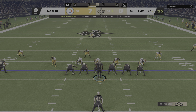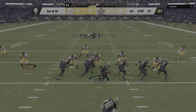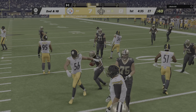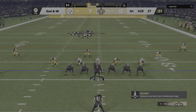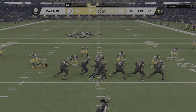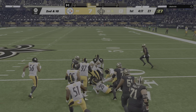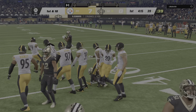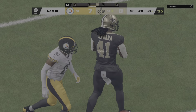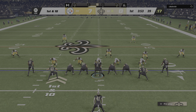Winston and the Saints now with a 1st and 10 at their own 27. They start the drive on the ground. Kamara. Officially no gain on the play, and it's 2nd down. They run it again with Kamara. And he gets this one just shy of the 40. They'll mark him down at the 39. 12 yards there, good for the Saints, 1st down.